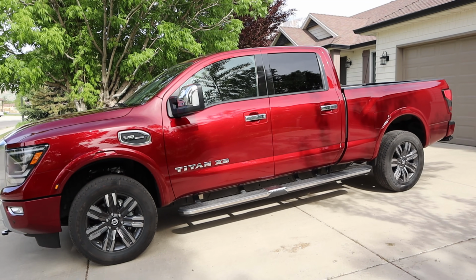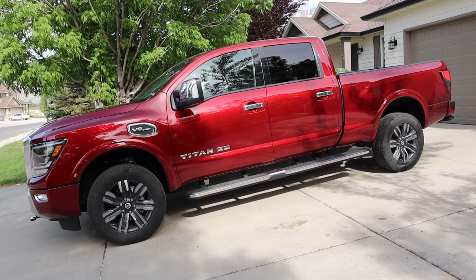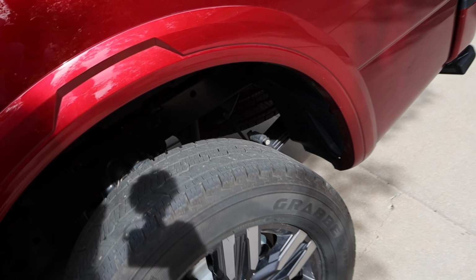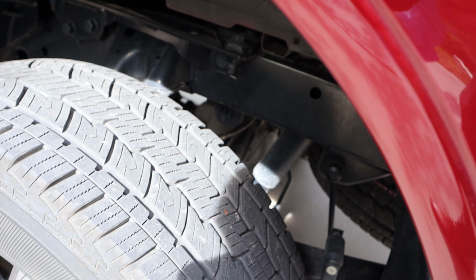And if we take a few steps back, here's our full side view on the truck. And you can see it's actually pretty big from a size perspective. Bed is as well. Then, popping here to the rear, you can see we've got the leaf springs. Sorry about my shadow. Leaf springs here in the rear. And then also you can see the shock there in the back as well.